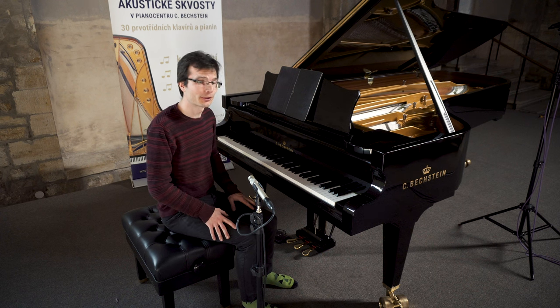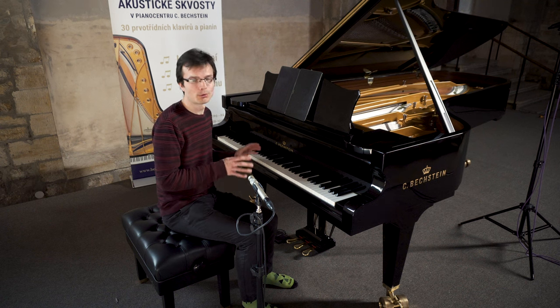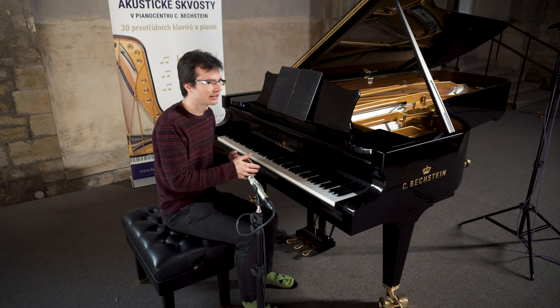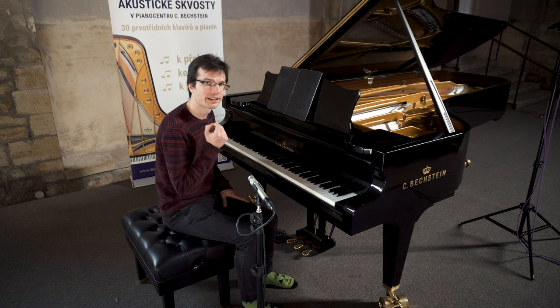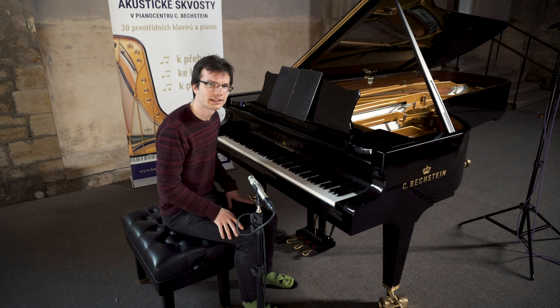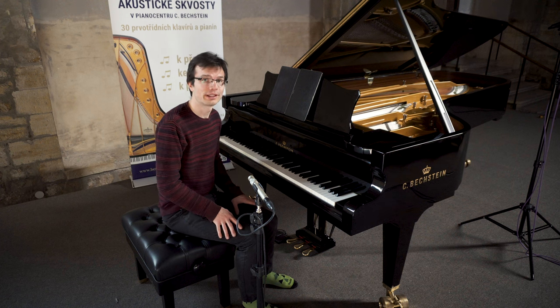And today I am going to play this piano and I'm really excited what it will be, because I know older Bechsteins, how they play. They have a really nice straight sound. They are slightly warmer and at the top they are really sparkling and really straight notes, really good for Mozart and this kind of music. And I wonder what they did with the new generation of pianos.